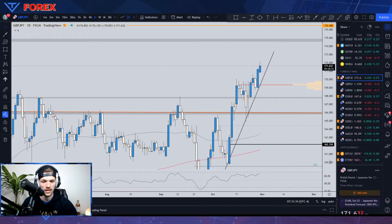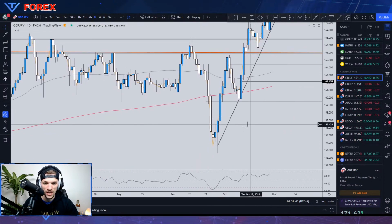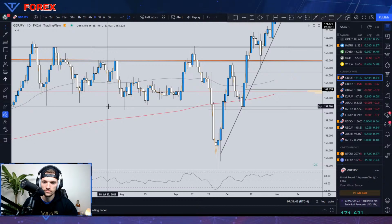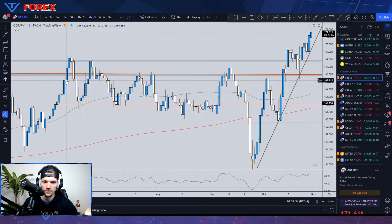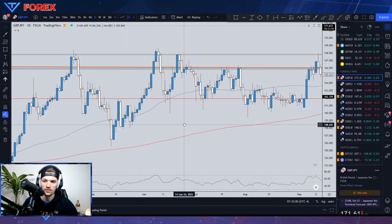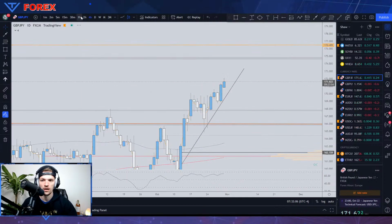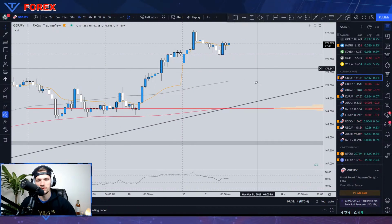I mean, if you look at the daily here on pound yen, I'm trying to find a day that doesn't have a liquidity wick. Yeah, I'm not really finding one. I mean, there's one right here. So it does happen, but very, very rarely does that happen. So keep that in mind. Don't play off of that and wedge your whole bias to that. But that's something that's important and something to keep in mind.